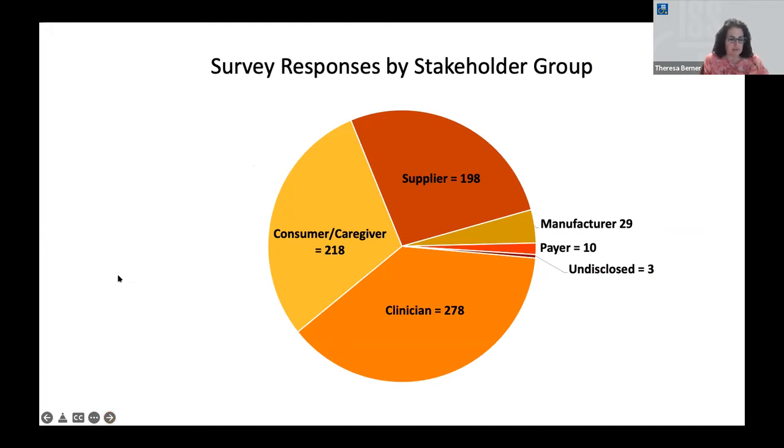So we do have responses from suppliers, consumers. We have responses from everybody, but you can see suppliers, consumers, caregivers, and clinicians are the largest group. I'm really surprised that we didn't have a higher response from the manufacturers, because we sent it out to every single manufacturer. I was lucky enough to coordinate some of the distribution. My only thought is maybe some people didn't think that they should take it, because initially some of the conversation was, well, I'll give it to our educators. No, we want everybody. We want everybody to take it.